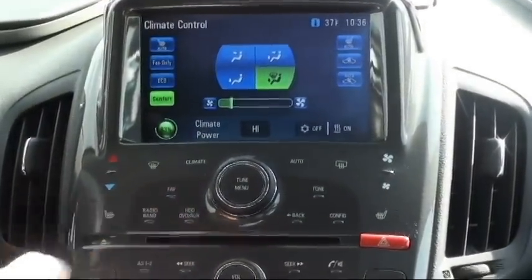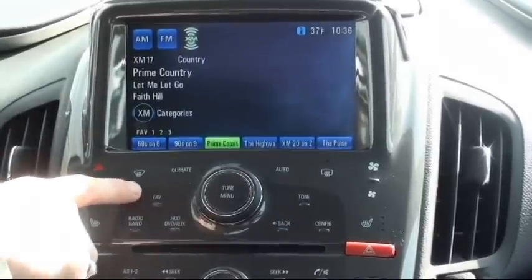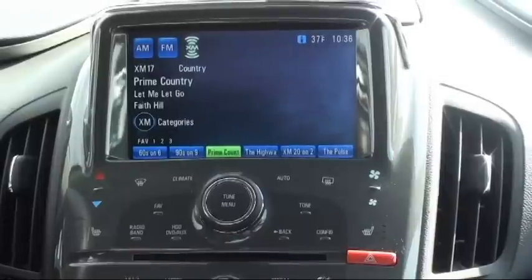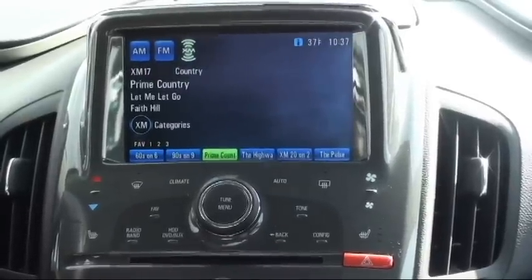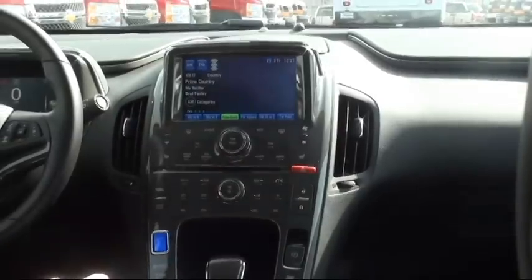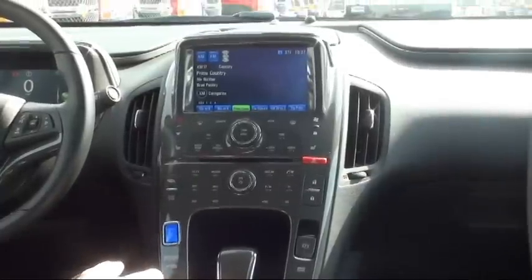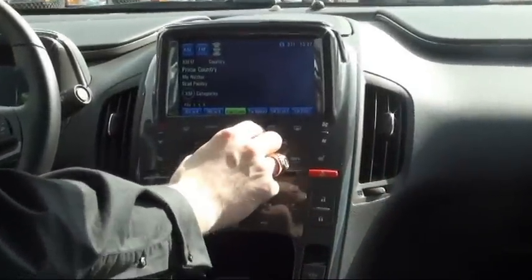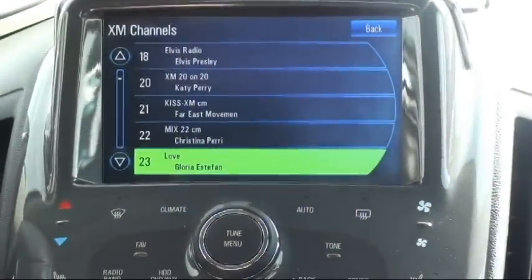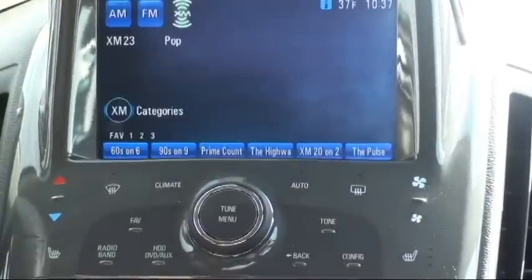Moving on, we have your radio buttons right down here. You do have your radio band button, your fave button just like normal, your HDD DVD auxiliary button, just in case you have something plugged in, again in your armrest for the USB or the auxiliary port, and your configure and tone buttons as well. The big button is just like they are in the other vehicles, but it's actually that little knob on the side. This is to allow you to go through all the different stations you might have built in through your XM or any other radio system. And by pushing the menu button, it'll select it for you.